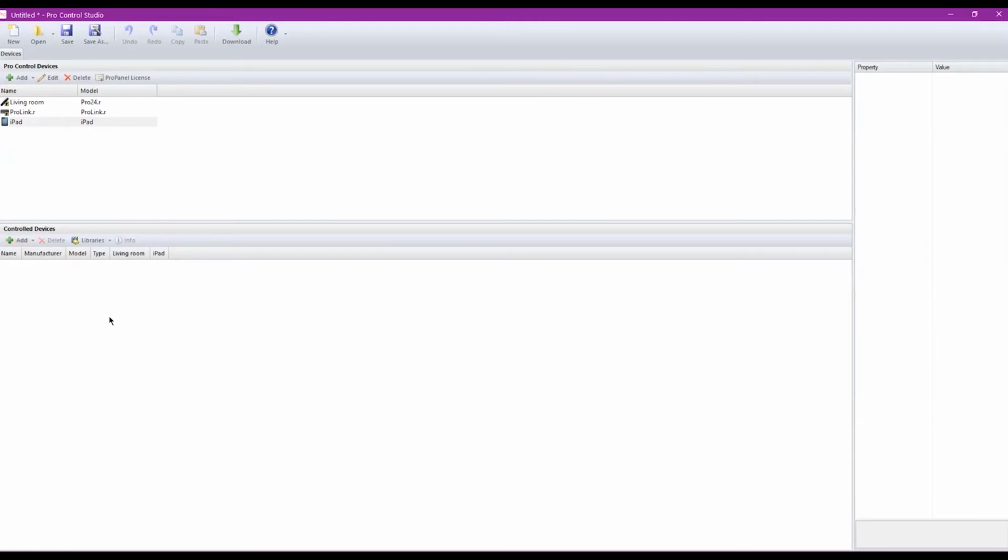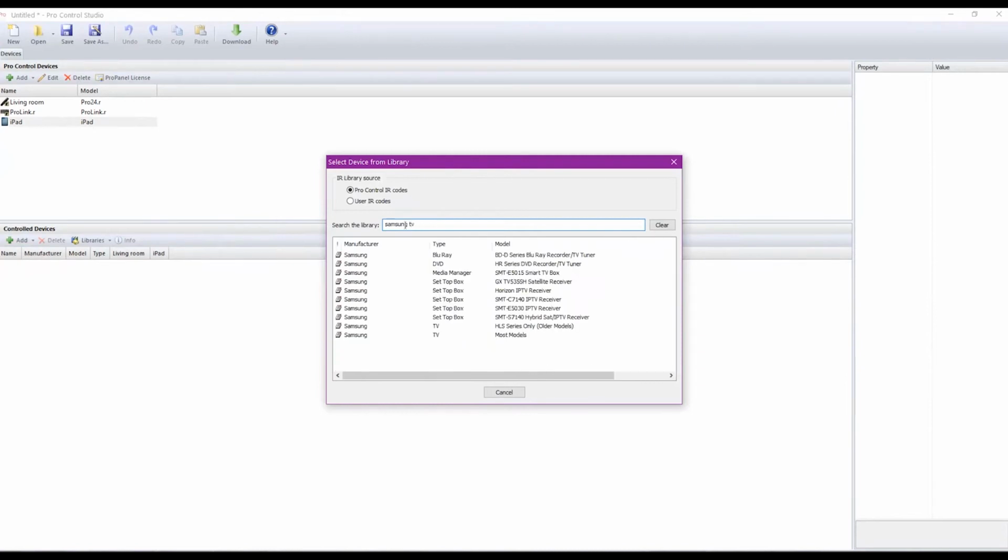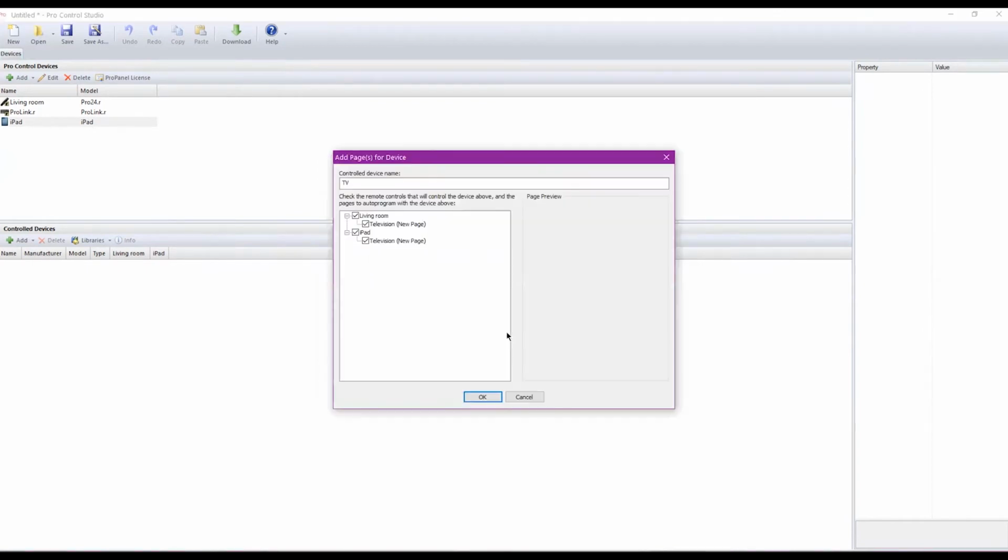We come down to the control device window, go up to add, and select our infrared devices that we're going to put in here. I can start searching right from here, and we'll start off with the Samsung TV. As you can see, the minute I start typing, I start pulling up my Samsung. Here are most models. Our IR database has been cleaned up really nicely.